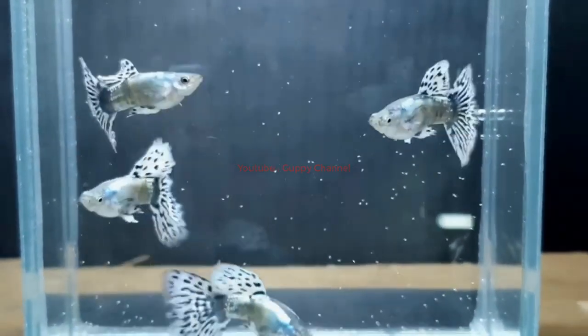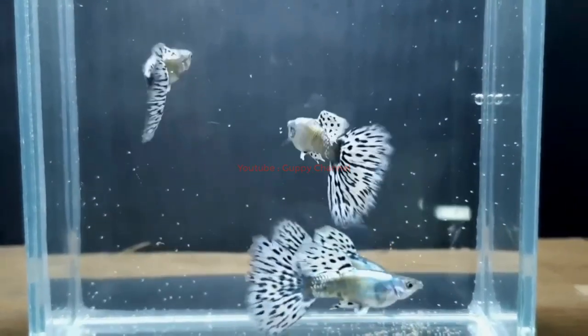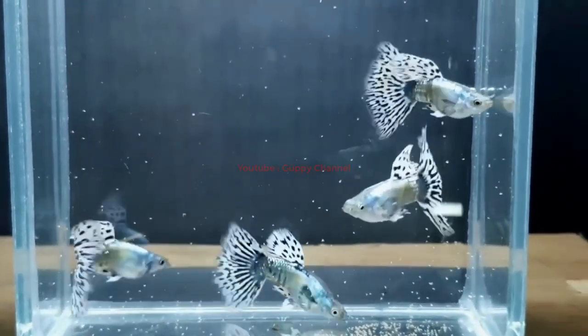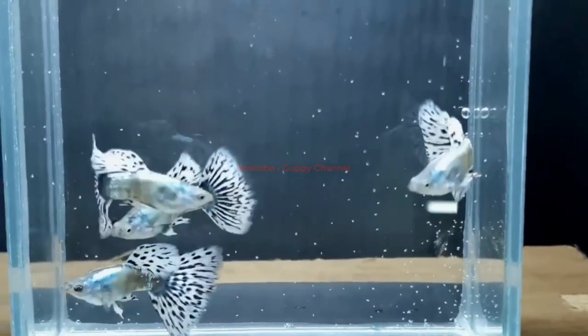Guppies can be born with a bent spine or develop it in adulthood. It can be noticed as a curvature in the spine when the fish is viewed from above or the side. A bent spine in guppies is almost always the result of either scoliosis or fish tuberculosis, and it's an untreatable condition that often requires euthanasia of sick fish.